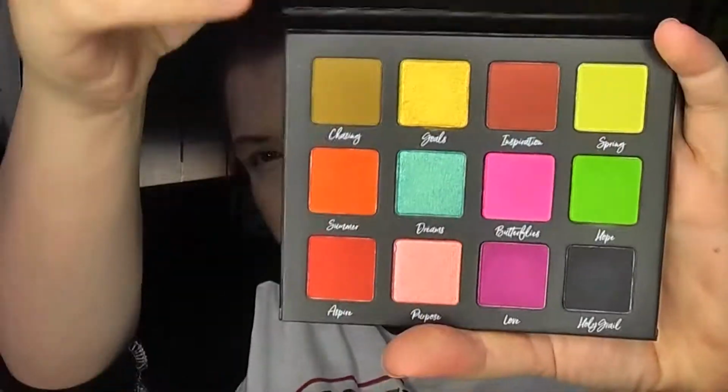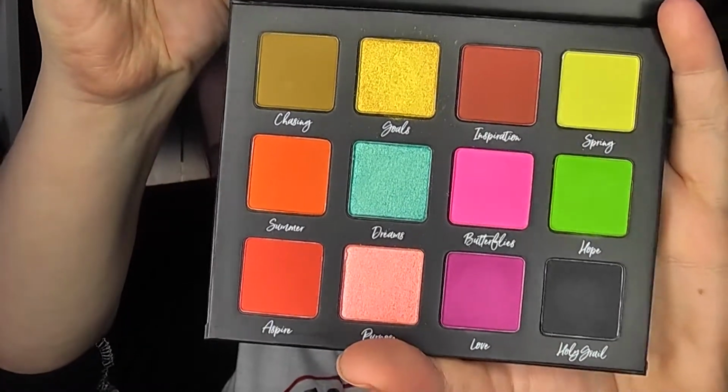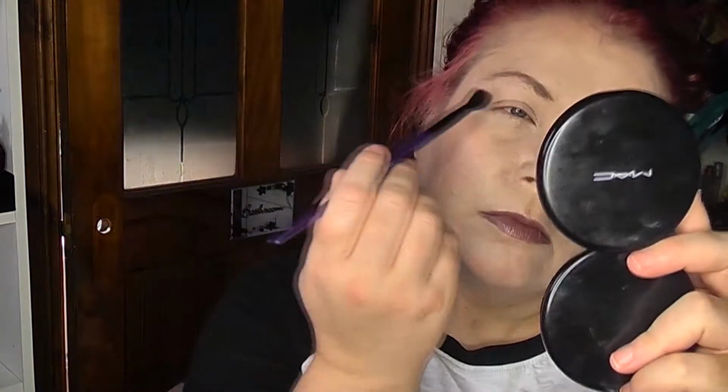Anyway, this is exciting. This is the Makeup by Tammi Cosmetics first eyeshadow palette, which is the Chasing Butterflies palette. It's really beautiful. It's even better in person than it looks online when Tammi showed it. The colours are just so amazing in person. So first I went in with this orange shade and I popped that into the crease.